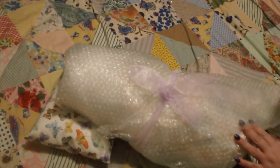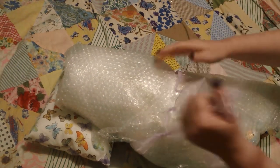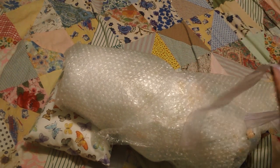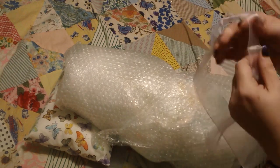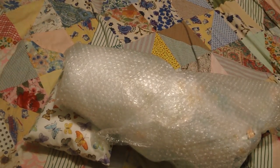All right, let's go ahead and open up this little baby. And she is wrapped up with a pretty little ribbon. It's actually quite a thick ribbon. It's pretty wide. Very, very sparkly. You guys see that? Sparkly ribbon. So I will hold on to that.